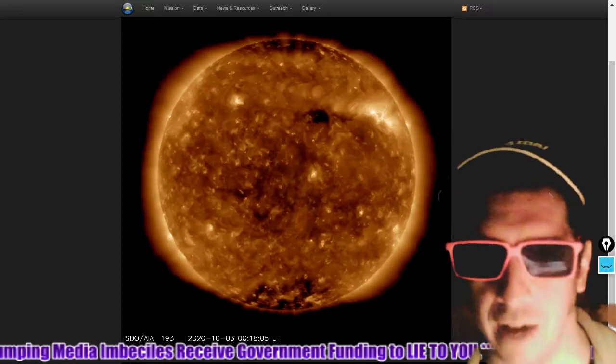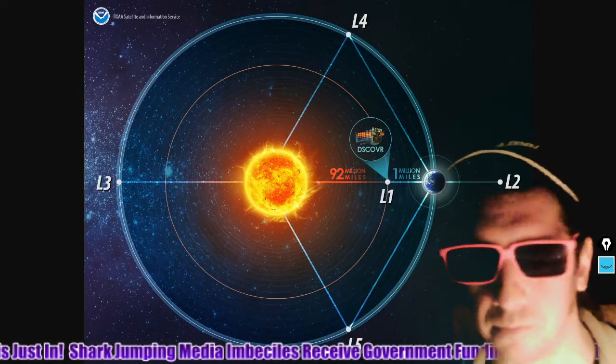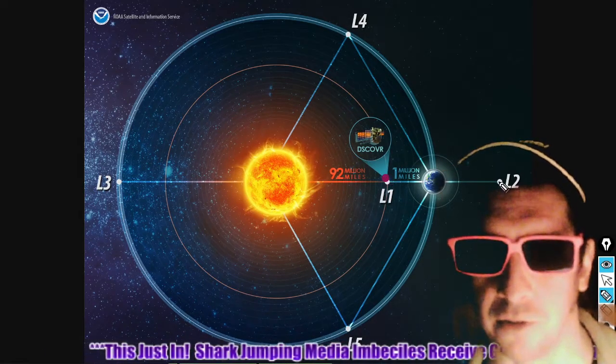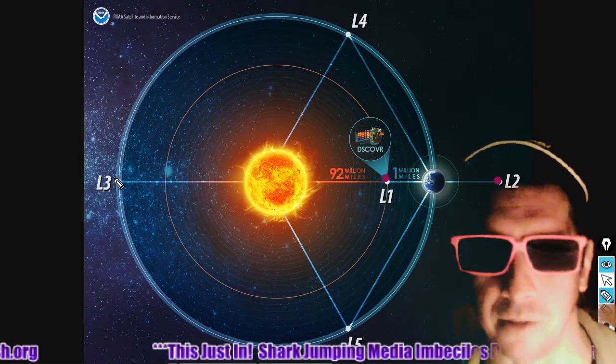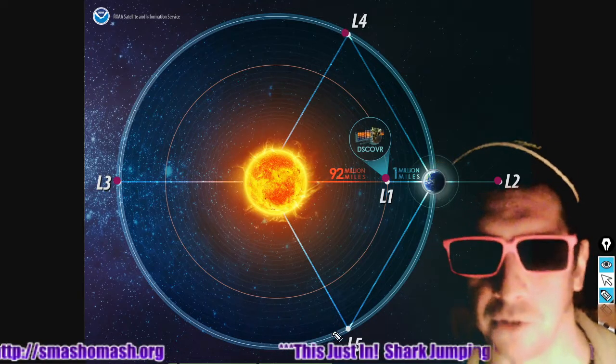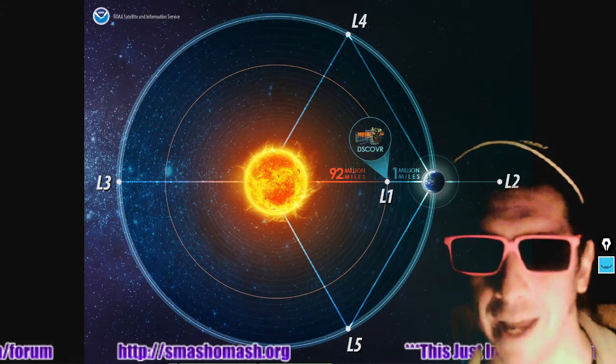Lagrange point 5. If you're not familiar with Lagrangian points, Lagrange 1 is in between Earth and Sun, 2 is behind the Earth, 3 is on the opposite side where people think Nibiru is hiding, 4 is where STEREO B is located, and 5 is where STEREO A is located.